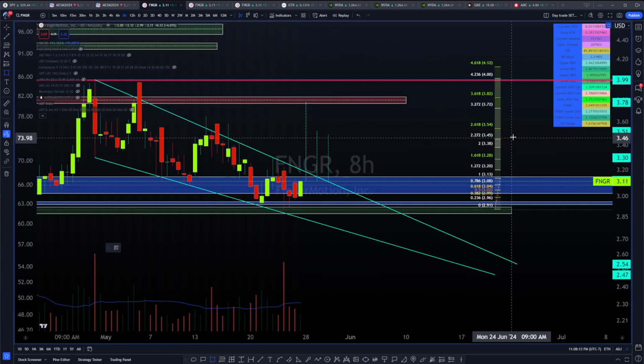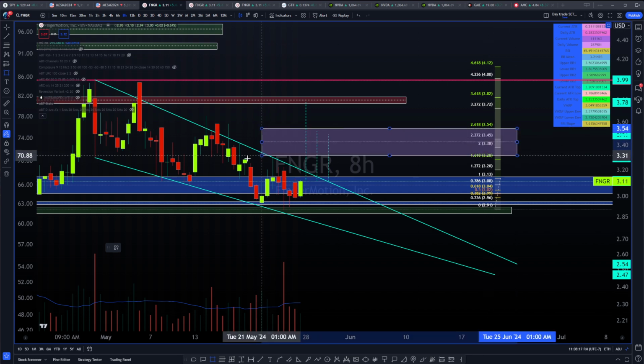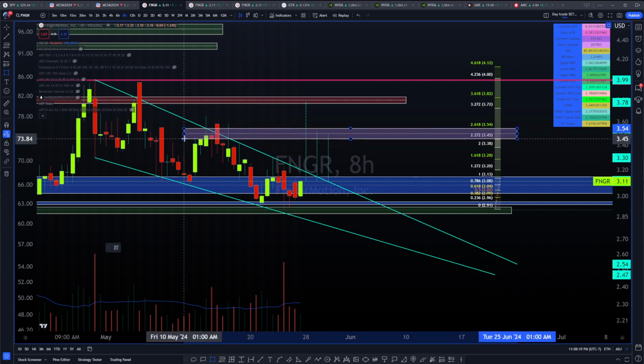Check this out, is landing right in between the 2.272 and the 2.618 naturally. Let's go ahead and highlight that, and guess what? Boom, that center target lands right at 3.49 at the 50% of our take profit. Nice. And just upside of that is, of course, the center of the triangle.